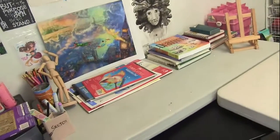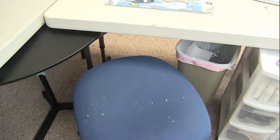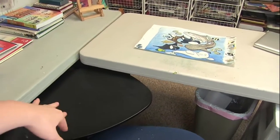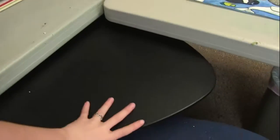Over here is my actual table workspace. Right here I have this swivel stool that's cushioned and really comfy, with a trash can, and I have this table that I decided to stick right here because I can pull it out and have a little extra space to put my cups of water, paints, things like that, just in case I need it. It's there, and I can slide it back under there. It's hard to do it with one hand.